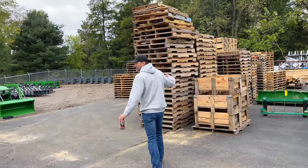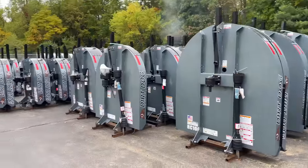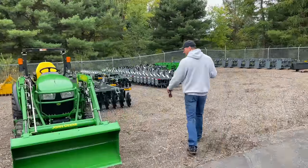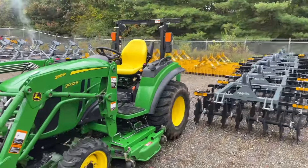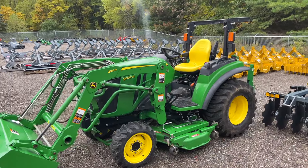So we got everything pulled away from the building. So that's why the brush hogs are out here and all the pallets and all the other stuff. But 2032R, that one just came in. That's a low hour machine. We started selling used tractors again. So it's been fun.